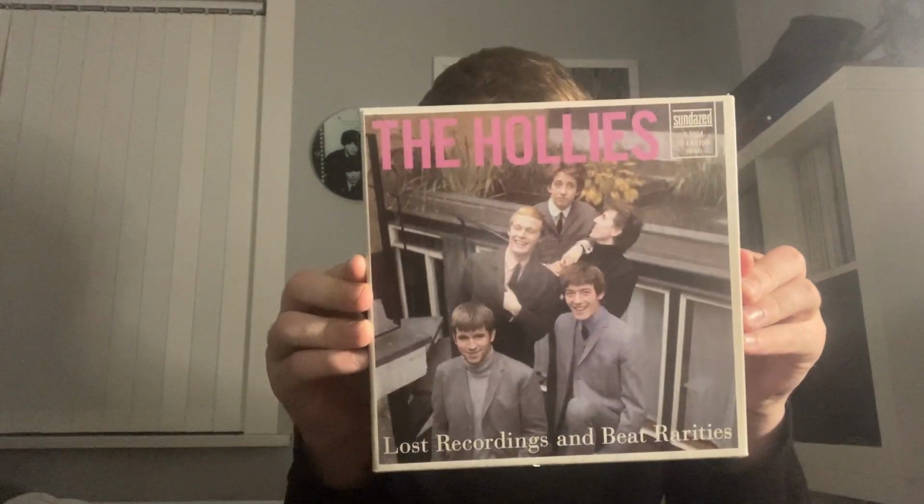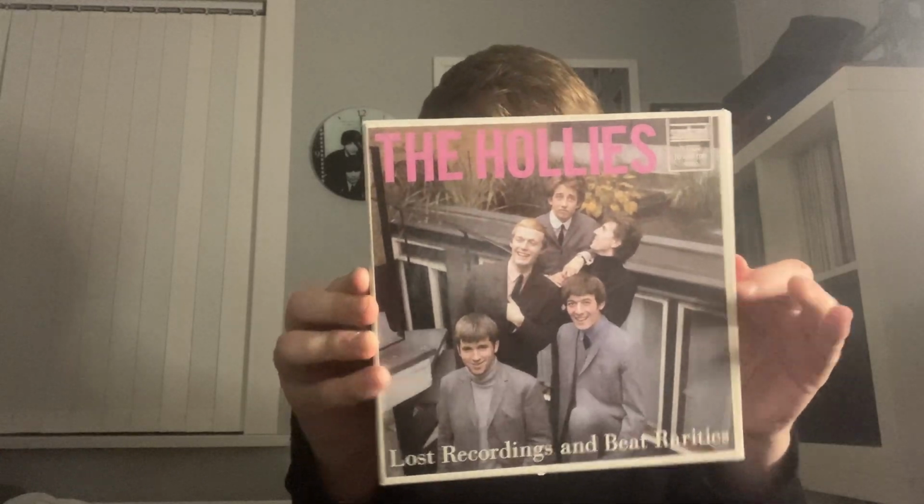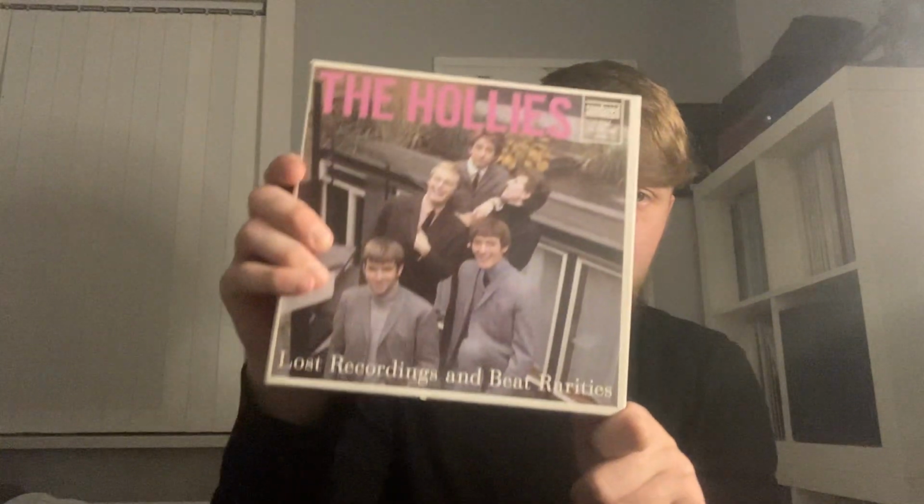I also own this Hollies box set from Sundays from 2011, I think it's from. And it is a bunch of singles in a box set. That is the track list in there. Has some rare stuff, some popular songs, but it's basically their lost recordings and some beat songs in it as well. It comes with a nice little booklet. It's just a very small booklet, but has a bunch of information in it. And on the back it tells you when it was originally released in the past.